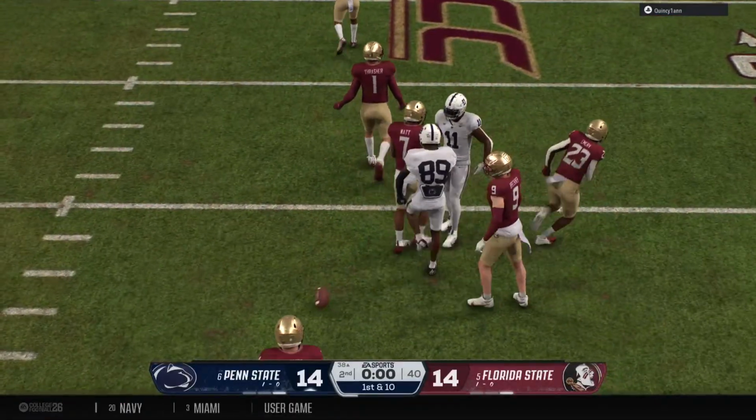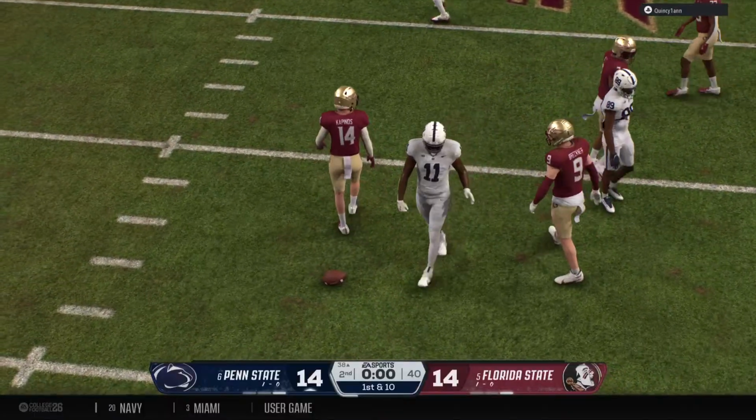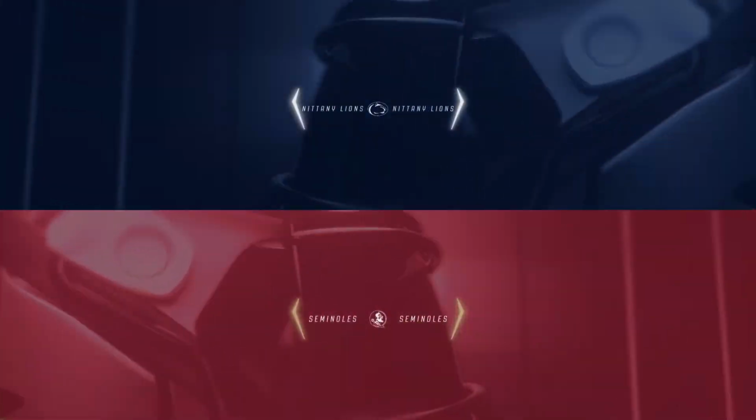They finally make the stop after a big gain, but that'll wrap up the 1st half of play. Minute's going to wrap up the 1st half here. Let's kick it now to Kevin Connors with our halftime update.